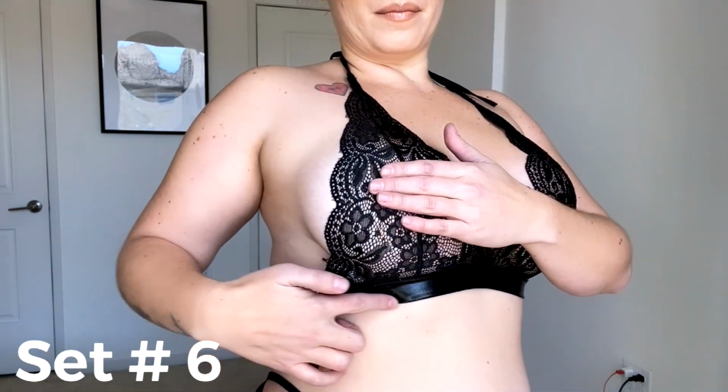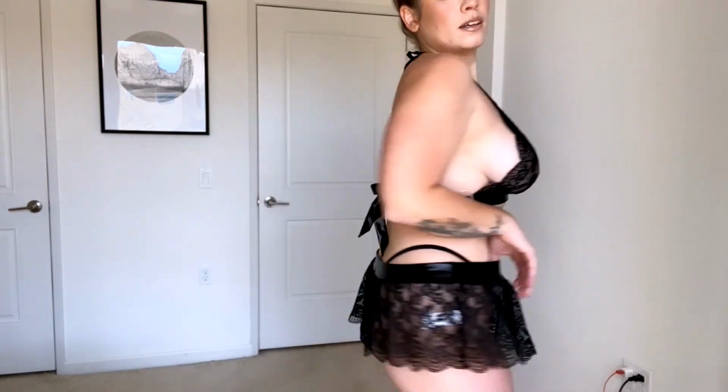Super, super cute. This piece is so my style. It's kind of ridiculous. It's a three-piece set. It comes with this little halter top, and it's almost like this little leather detailing on here. It's not actual leather, it's pleather, but it's so cute on. It has a little thong and this little skirt, and it all comes in one set.